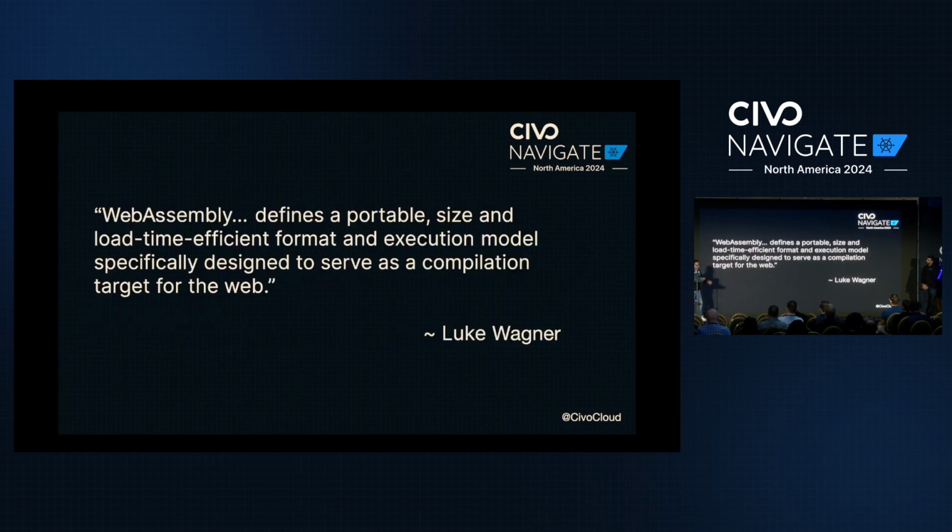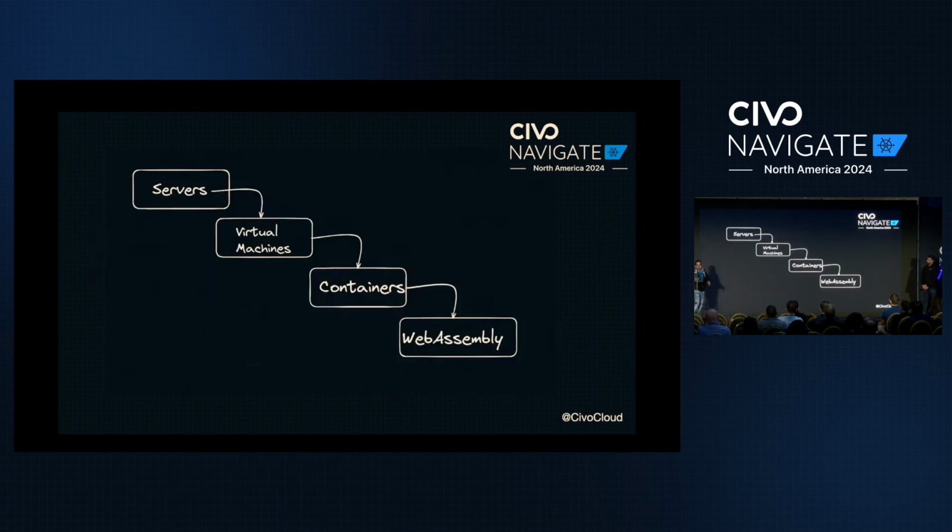Just to give you a quick recap, WebAssembly defines a portable, size and load time efficient format and execution model specifically designed to serve as a compilation target for the web. In the waves that we see, how it looks like, so we had the servers. So the next evolution, everyone knows, came the virtual machines, and the next one, the containers, and the next one, obviously, is WebAssembly.